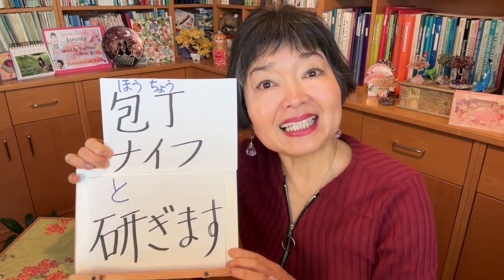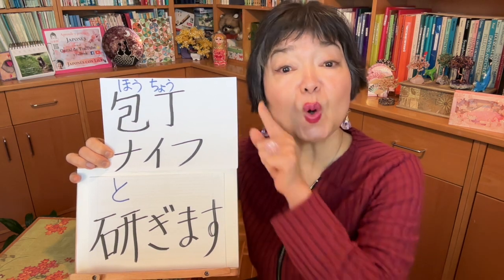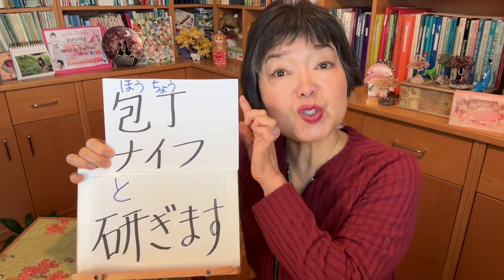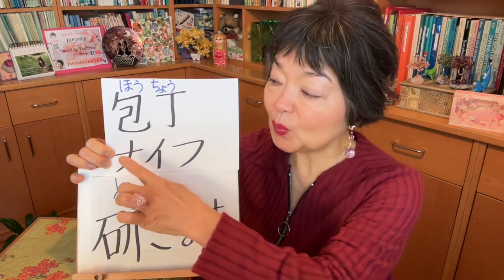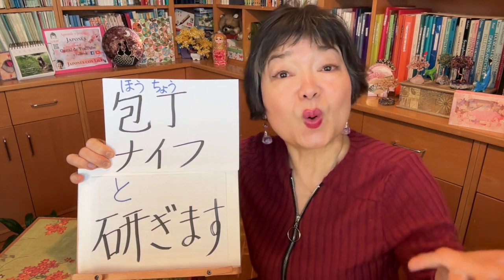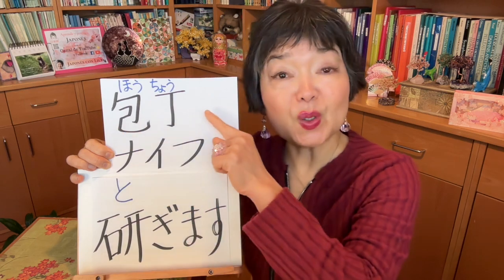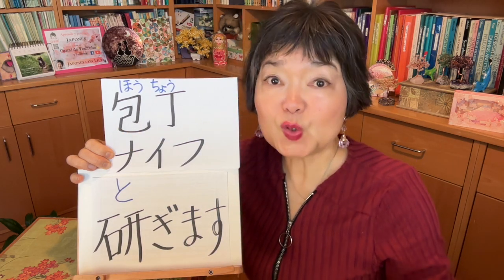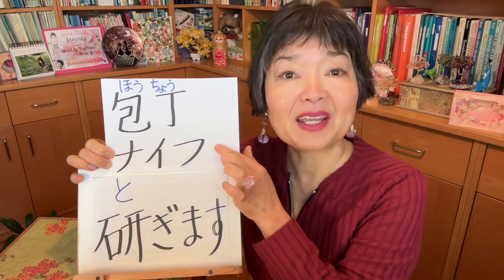To sharpen the knife: 包丁を研ぎます, or ナイフを研ぎます. The difference between 包丁 and ナイフ: when we say ナイフ, this is an Occidental style knife. When we say 包丁, this is a Japanese kitchen knife, and usually this is bigger than a knife.